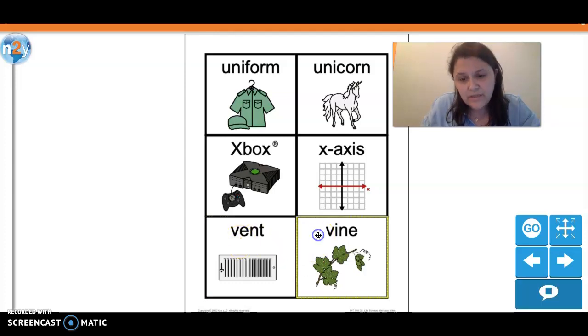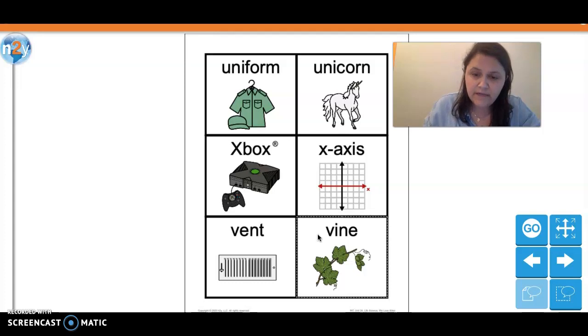Okay, our next word is vine. Vine, vine. The vine is growing alongside the building. It's a plant, a vine.